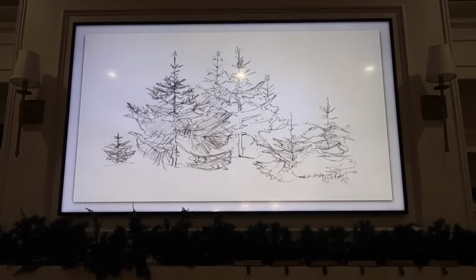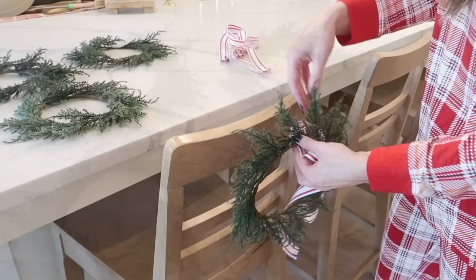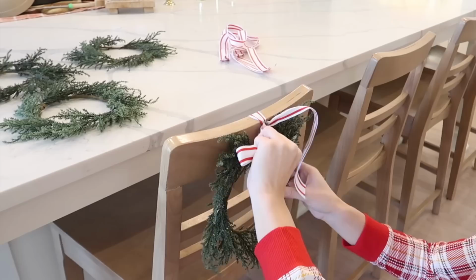Now I'm adding these mini wreaths that I got from the Target dollar section, I think, last year to the back of our bar stools with the ribbon that I got from Target last week. Last year, I used Command hooks to hang these and they would fall off all the time. So this year I randomly had the idea to tie the ribbon to the stool and it worked out so much better. I don't know why I didn't think of this until now.